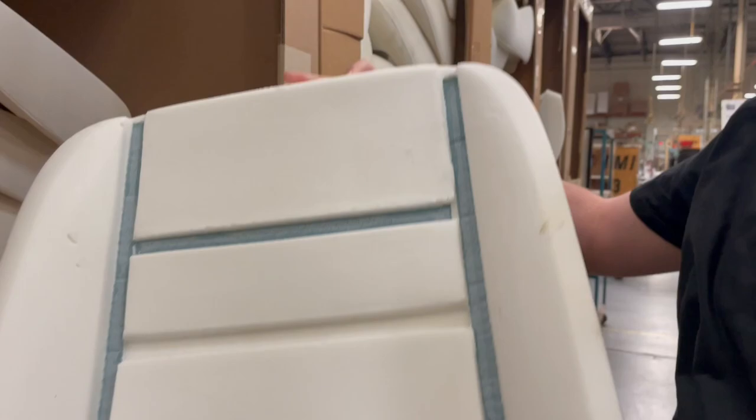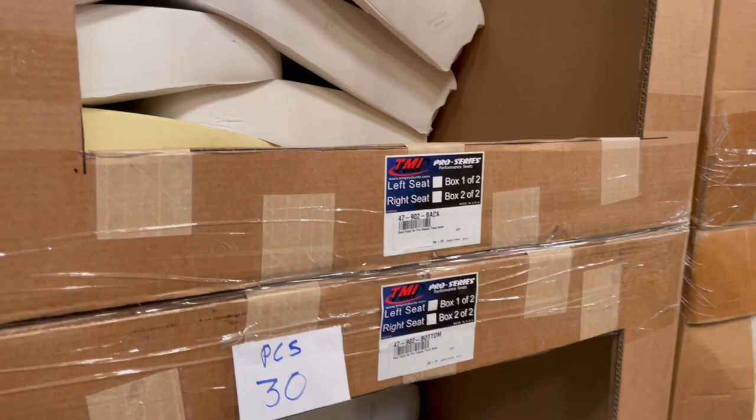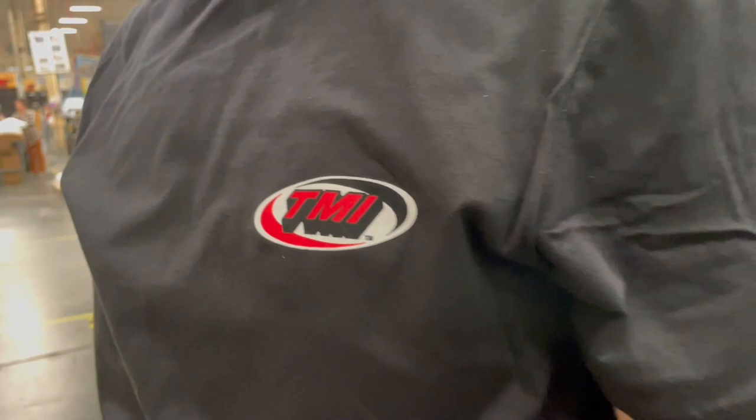Let's see that. And what kind of seat is it? Left seat, right seat? That's for Pro Series. Pro Classic. It's our popular truck seat. Hey, so when you see 10 guys, TMI, man, check them out.